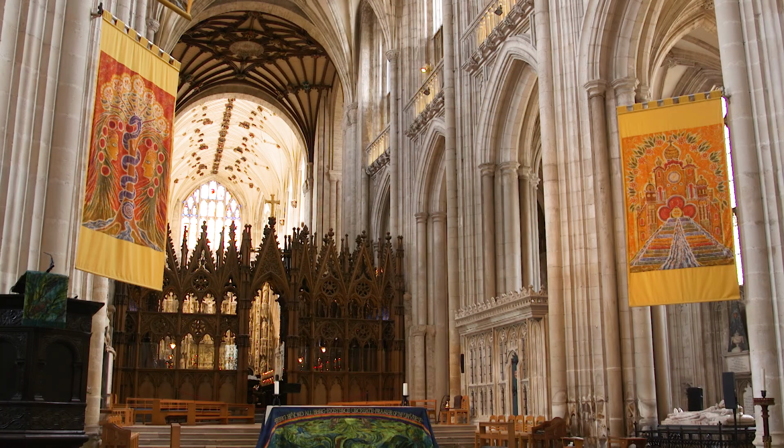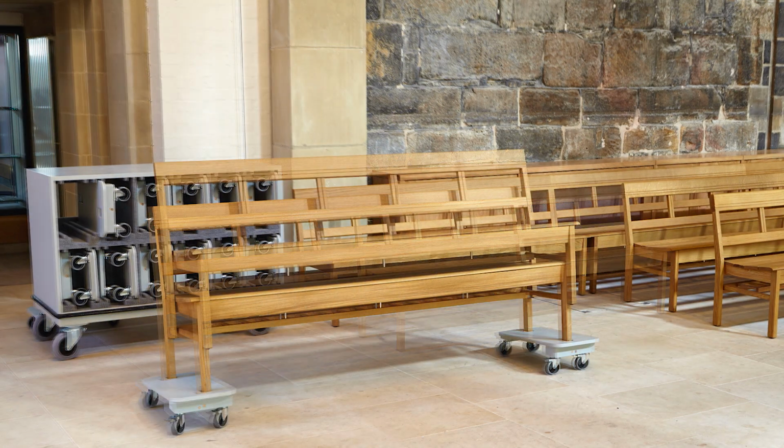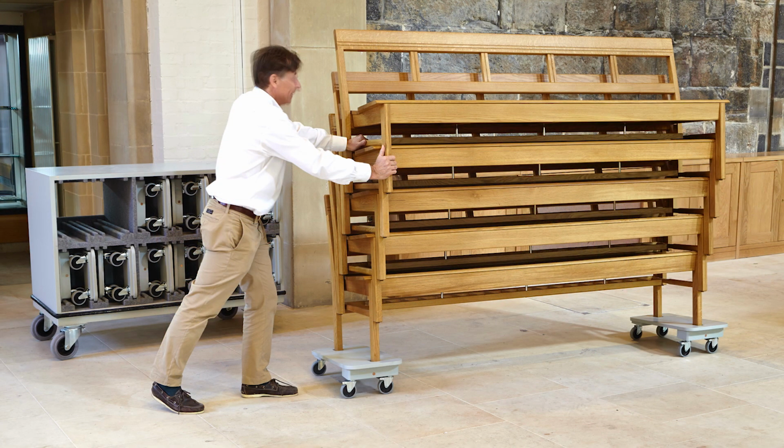So when it comes to the furniture, the question is less about changing liturgy or about conservation of a heritage asset. It's about enabling a major community building, albeit one steeped in history, sentiment and splendour, to work elegantly and efficiently. Much of this comes down to ergonomics and engineering.